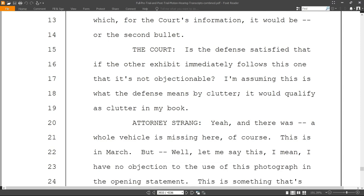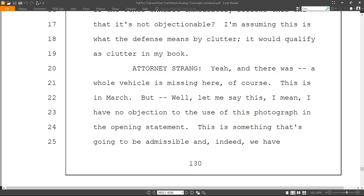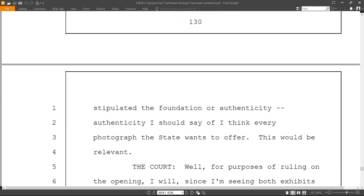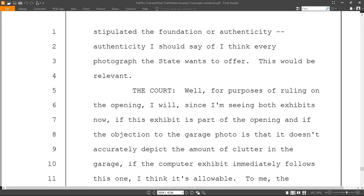The court: Is the defense satisfied that if the other exhibit immediately follows this one, it's not objectionable? I'm assuming this is what the defense means by clutter. It would qualify as clutter in my book. Attorney Strang: Yeah. And there was a whole vehicle missing here. Of course, this is in March. But, well, let me say this. I have no objection to the use of this photograph in the opening statement. This is something that's going to be admissible, and indeed, we have stipulated the foundation of authenticity, I should say, of, I think, every photograph the state wants to offer.